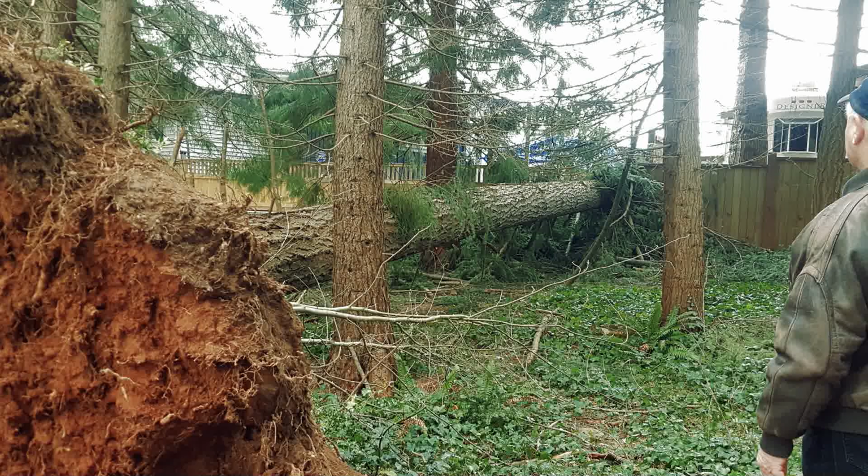Just want to show how narrowly that missed that mobile home there. The tree is completely down, the root ball's down, and it just missed the home. And that's phenomenal. Just talk about a close call. I hope they bought a lotto ticket after that.